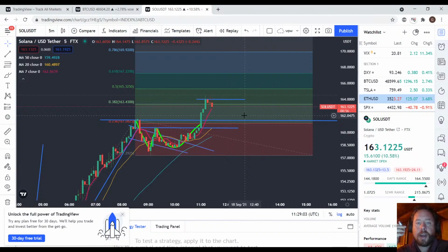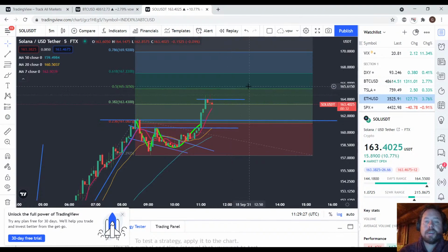But yeah, sometimes, you know, it just needs a little bit of a breather. But maybe we come down to this blue line now, and here, and I get to do another trade with some more cash. Yeah, we're bouncing off the 7 moving average. This is a pink line. These altcoins sometimes are very predictable, and other times not so much.